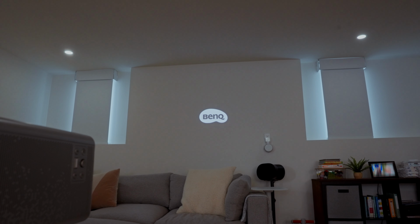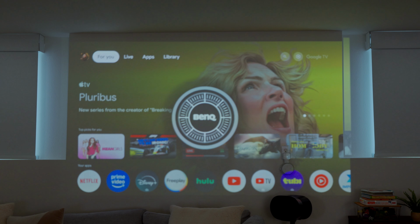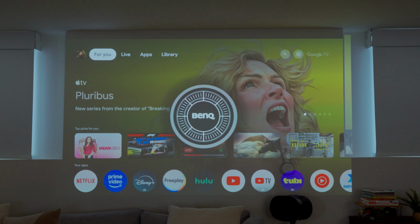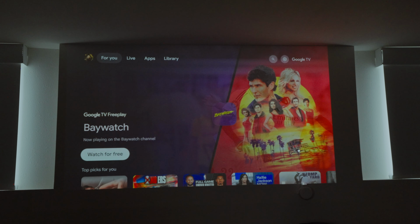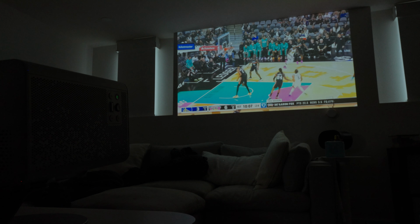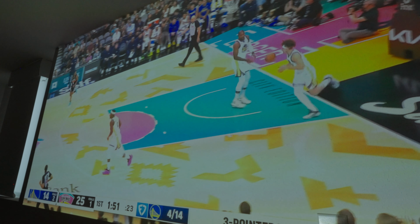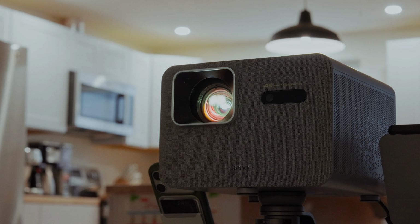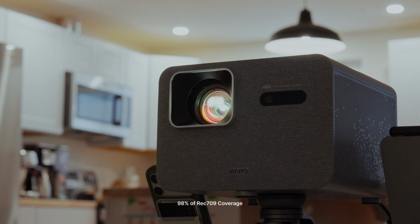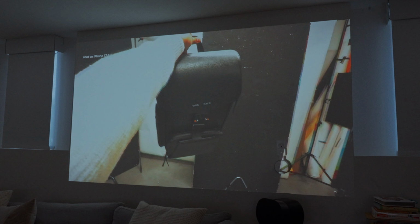I immediately noticed how sharp and detailed everything looked. The colors look vibrant and the whole display just looks incredible. Whether I had it projecting 7 feet away or 14 feet away, it's just really immersive. I mean, it wasn't surprising because it's using BenQ cinematic color, so color reproduction is accurate. It meets Rec 709 standards, so watching movies and TV shows looks amazing on this.